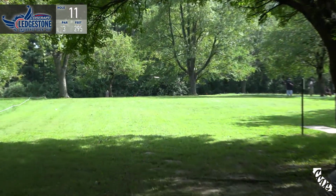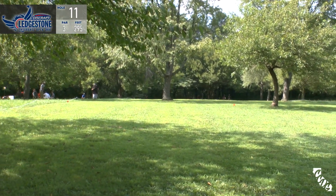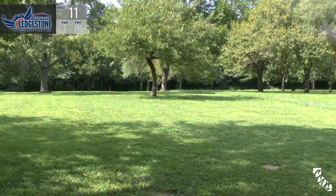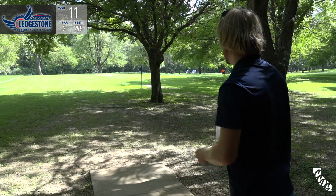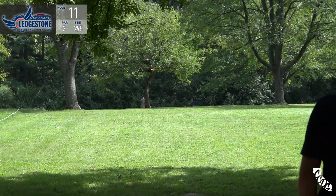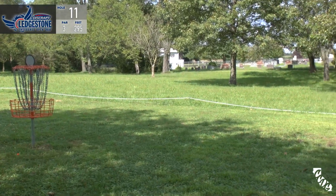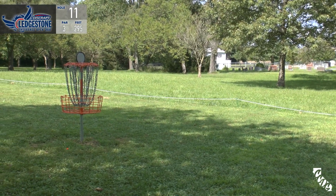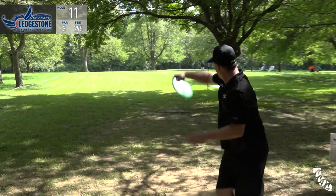Wow. Here goes Nico with some more flex line action, but that's got to get up. He's a little bit short and just didn't quite get it high enough. Yeah, if higher, I guess you probably would have got some fade on it. Allen going hyzer flip at the basket, but didn't get the flip he wanted. That's going to be playing with the hazard rope, it looks like. Might be able to save par there. I think he's just outside the circle there.